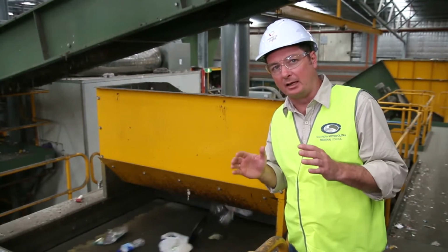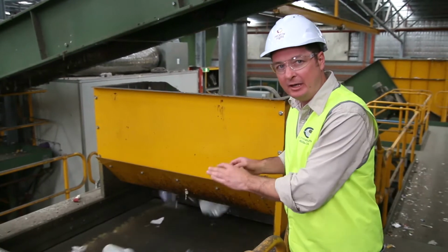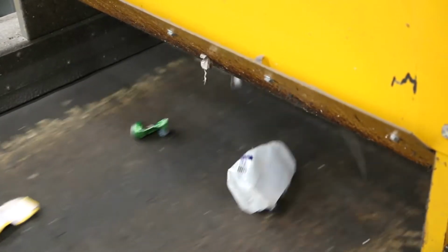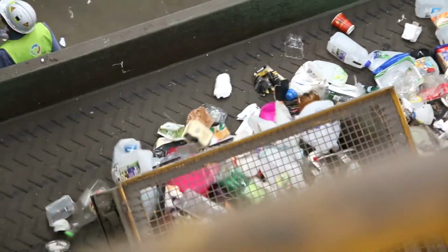Most drink cans are aluminium, which can't be picked up by a magnet. This machine uses an electric eddy current to turn the aluminium into a temporary magnet and quickly separates the aluminium from the plastic.